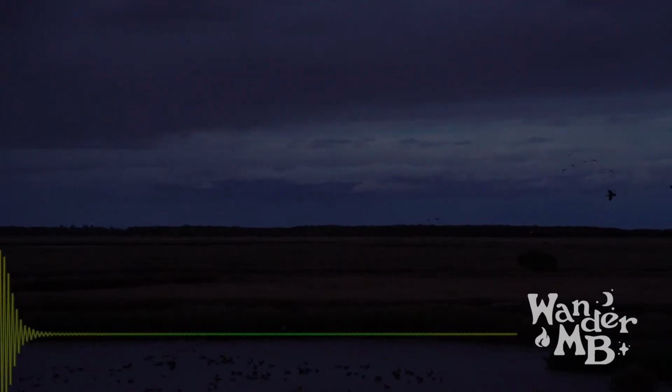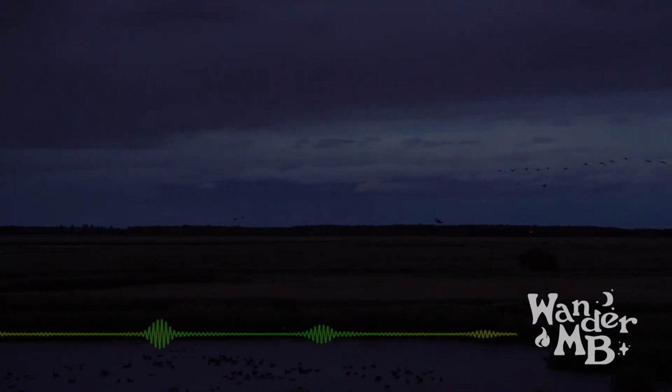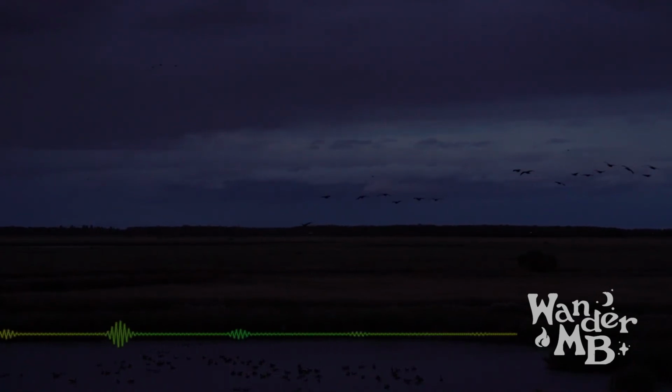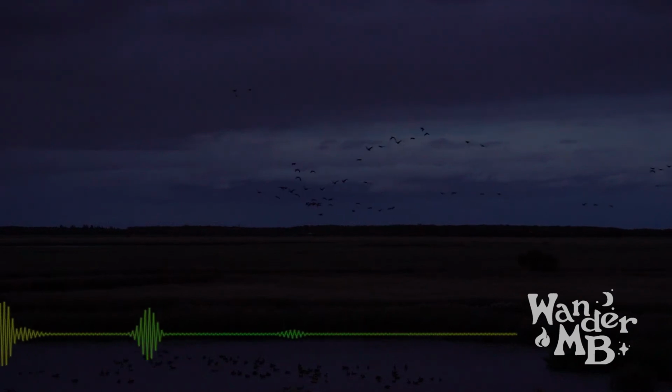The sky is now dark, but you can still hear the loud honking as it resonates across the marsh. The geese will continue to fly in until the early morning hours. But for now, it's time for us to make our own journey toward a restful night.